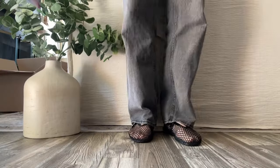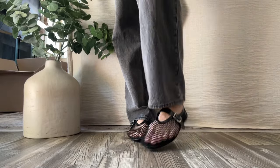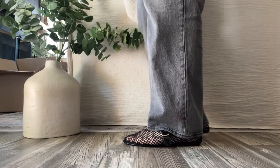Last but not least, I'm bummed by these, honestly. I actually had a lot higher expectations for these. I thought they'd be a little bit more chic on, and honestly, all I could think when I had them on was they looked like pool shoes or like scuba diving shoes. It felt like you could just see my toes in an awkward way.